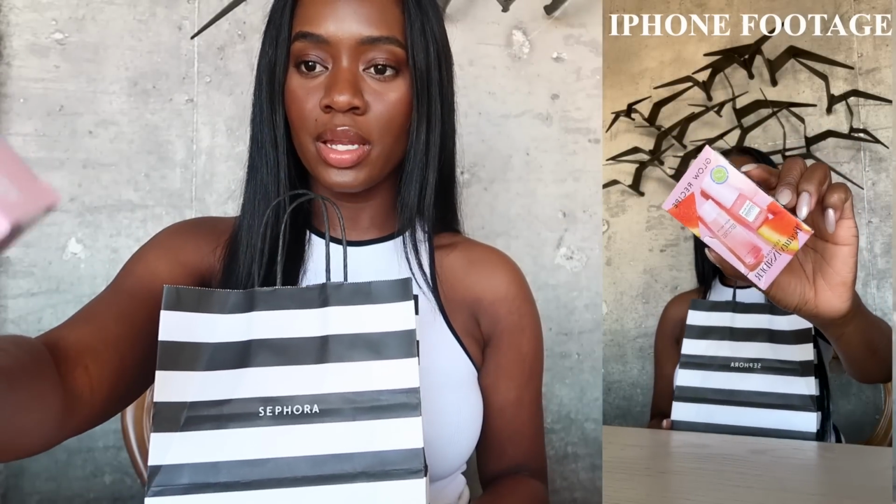I actually claimed this Glow Recipe thing for my birthday month. I'm sure you guys are familiar, but it's the Glow Recipe Watermelon Glow PHA+BHA, and then the niacinamide drops.